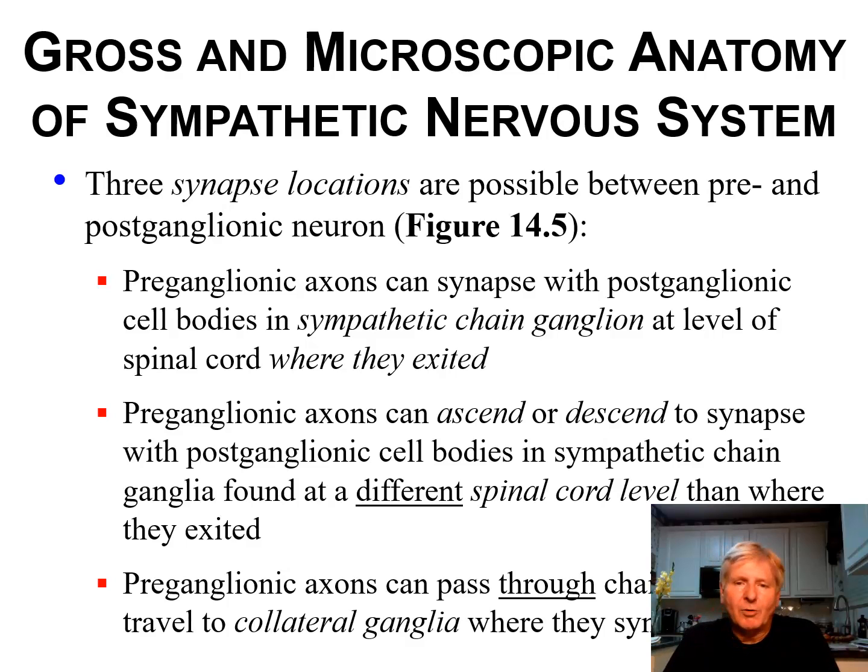So you have three synapse locations that can be possible between pre- and postganglionic neurons in your sympathetic division. One possibility, the preganglionic axons can synapse with postganglionic cell bodies in the sympathetic chain ganglia at the level of the spinal cord where they exit. Second possibility is the preganglionic axons can either go up or down the sympathetic chain ganglia, ascend or descend. Then they synapse with the postganglionic cell bodies in the sympathetic ganglia, but found at a different spinal cord level than where they exited. In other words, they're not at the same level. And then the third possibility, the preganglionic axons can pass through the chain ganglia entirely and then travel to a distant collateral ganglia where they then synapse.